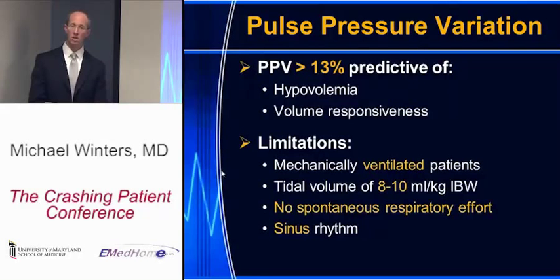Now, the limitations for pulse pressure variation, unfortunately, it's best studied and really only limited at this point in time to mechanically ventilated patients who are sedated in sinus rhythm and ventilated with a tidal volume of about 8 to 10 mLs per kilogram of ideal body weight.